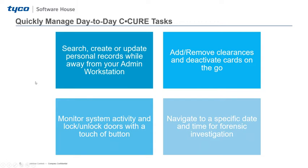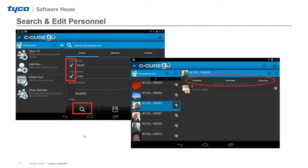So let's start with personnel. Okay, here you see some sample screens, right? This happens to be with the tablet form factor. So you have the little menu on the left here. I clicked personnel and I got a few different choices, right? I can show all the personnel, which, don't worry, we're not going to give you all 10,000 records at once. We do a page by page sort of deal.